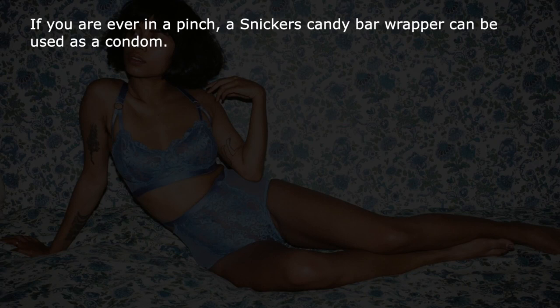If you are ever in a pinch, a Snickers candy bar wrapper can be used as a condom. What is your most useful NSFW life hack?